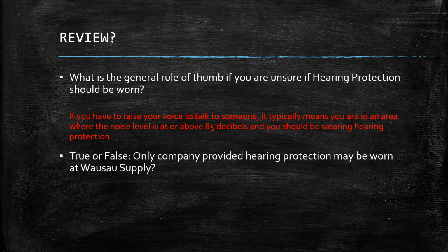True or false? Only company-provided hearing protection may be worn at Wausau Supply. True. However, exceptions may be made when approved by the Safety and Environmental Department.